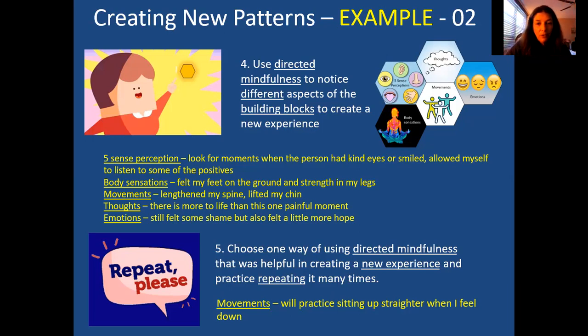Body sensations. So maybe before I was focused more on feeling numb and heavy, but now I'm feeling my feet on the ground and the strength in my legs, and the support of the earth, okay? Movements. All right, what if I were to lengthen my spine and lift my chin? Kind of like that first example. That's a really powerful movement. That's why I repeated it. What if I started to think, you know, there's more to life than this one painful moment. It doesn't have to be forever. It doesn't have to be the only thing that's ever going to happen to me and has ever happened to me. Maybe now that I'm seeing more broadly, I could handle it. You know, maybe there's more to that. And maybe I'm still feeling a little shame because it didn't completely go away.